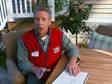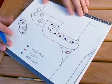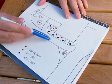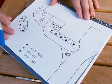Now it's time to formalize your plan. Sketch out a bird's eye view of your yard, including all of its key features: trees, walls, drives, walkways, and gardens. Then plot the exact location of the light fixtures.